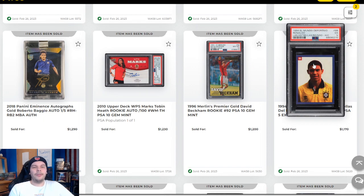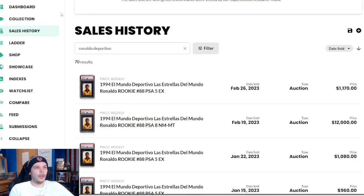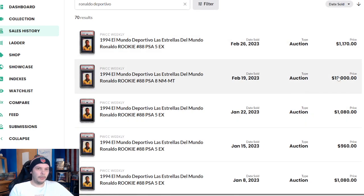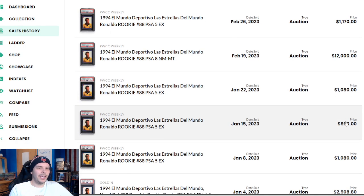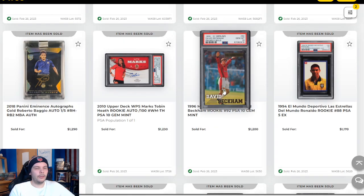Then we have a PSA 5 Deportivo Ronaldo. This recently topped the list in a PSA 8 at close to 10 to 11,000. So that's a good percent off for being 3 grades lower. In comparison, yeah, there we go, 12,000 last week. Before that, PSA 5 went for 1,080. Before that, 1,000. Before that, 1,080. So it seems to be up just a small percentage, which is very nice to see.